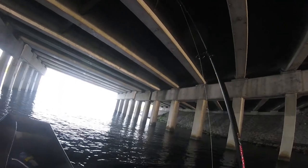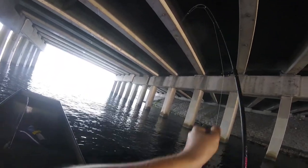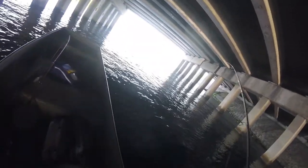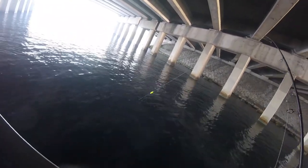Fish on. These things fight weird, man. They fight hard, but it's not pulling drag. I already missed one. Like, why isn't it pulling drag? It should be pulling drag if it's gonna pull drag. I'm not even doing this either.